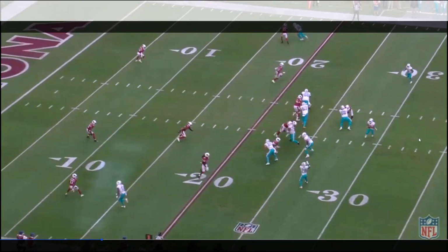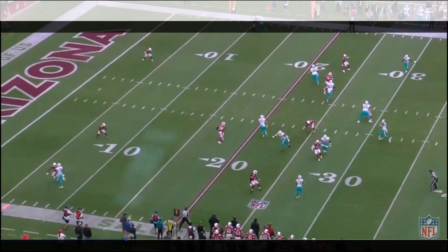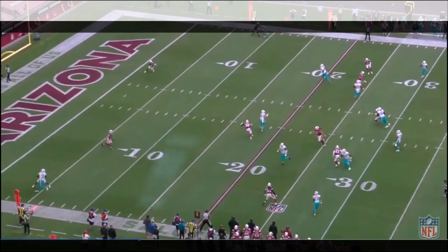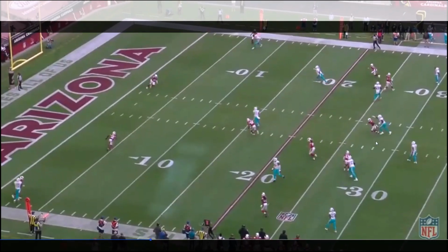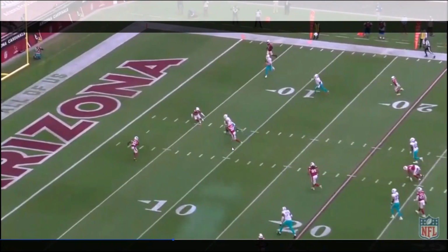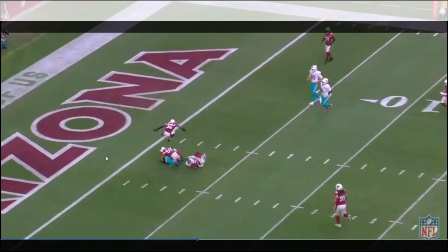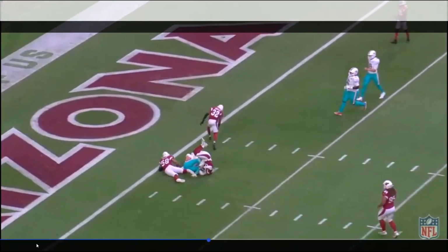As you can see, Tua faked the throw to Waddle route outside on the flat, and then they had the delayed route across the middle to Durham Smythe. And Durham Smythe gets his way all the way down to the 2-yard line. Let's bring it back.